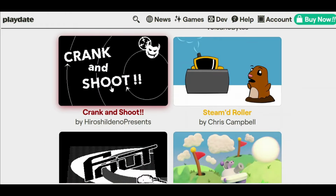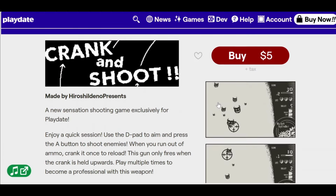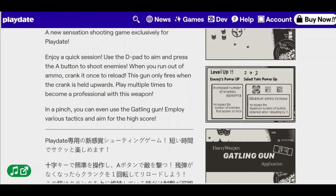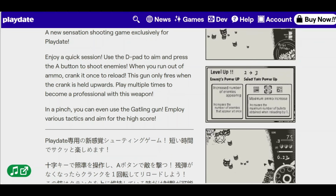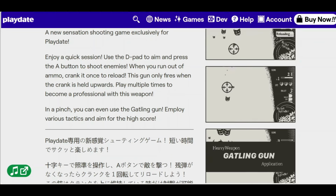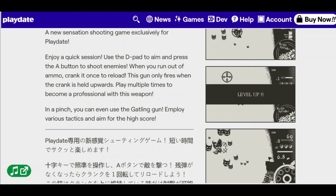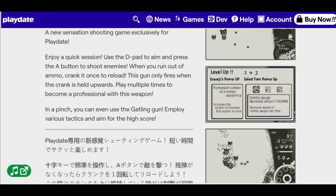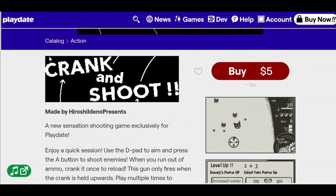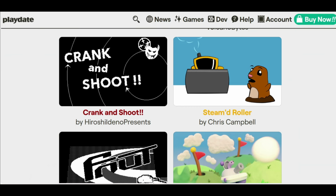Okay, we've also got Crank and Shoot. This one's $5, and I'm guessing hopefully this does utilise the crank. Now, not every game does utilise the crank. Sometimes it's used very well, other times it's not even used at all. Ideally, I'd like to see games use it, but when it makes the game too tricky, I guess it doesn't seem to make a lot of sense. But this one, not sure it looks like it's worth $5 for me.